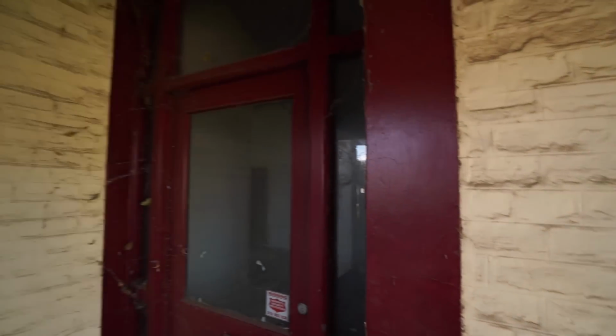Okay, as you saw from the little intro there, this is a really old shop front with a residence, an old residence at the back. Now, I did check this place about a year ago. It was not accessible. I do know there is a window open around the back now, so we'll probably be able to check it out.